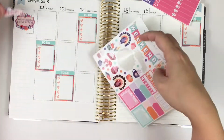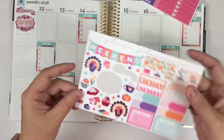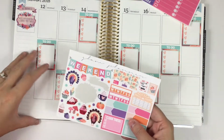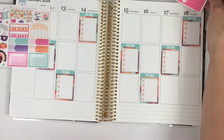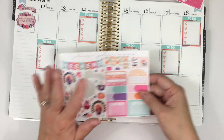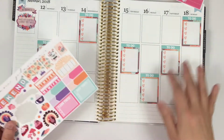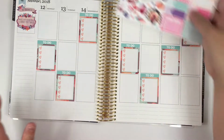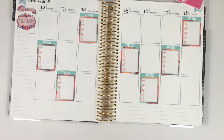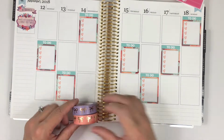It says, "When I count my blessings, I count you twice," and then it also says "Be thankful" on top as another sticker, and I thought that those would be great to take the place of the quote boxes. I decided not to use the little flags at the top to cover them up because I don't feel like I have a lot of extra stickers I can use in my planner for appointments and stuff, so I wanted to use those flags instead.